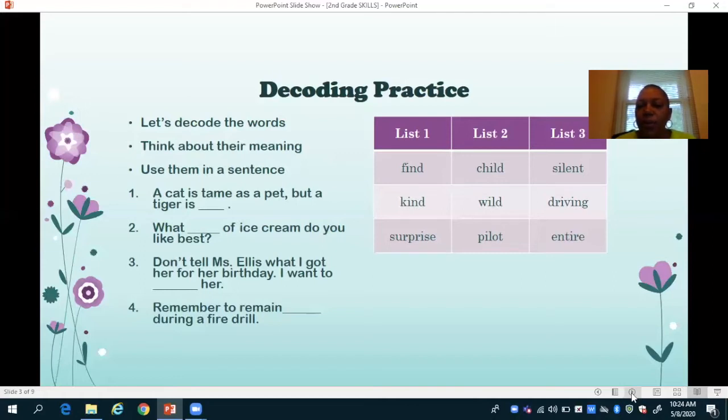Silent is the first word in list 3. Silent means without sound. Then we have driving, how a person operates a means of transportation like car, bus, right? Or truck, driving. And the final word is entire. Entire means including all, entire.